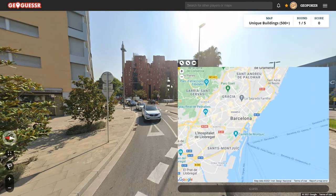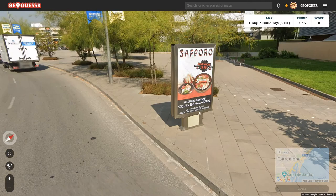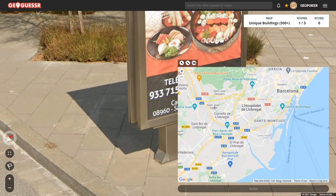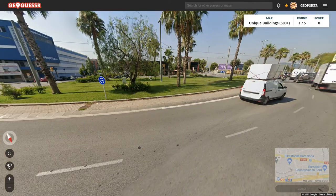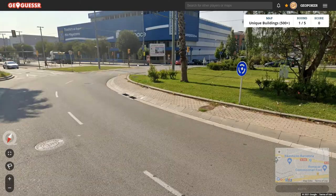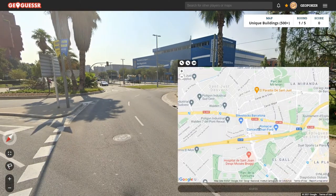Now, what was this thing called? Sant Just something. Desvern. Let's see, maybe that's a city quarter. We have San Juan. There we have it already. Sant Just Desvern. We are at a pretty large roundabout here. And there are also some tram tracks, if I see that correctly. So this shouldn't be too hard to find.